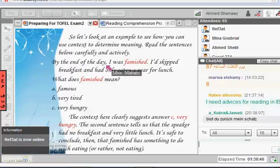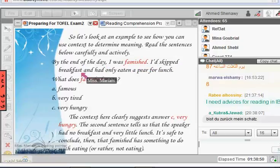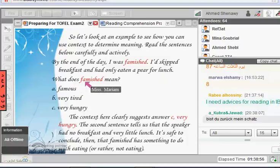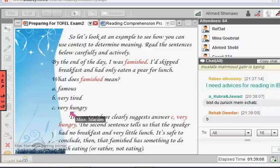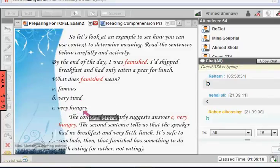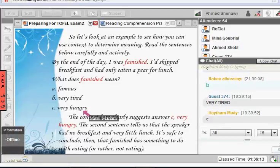By the end of the day, I was famished. I had skipped breakfast and had only eaten a pear for lunch. What does famished mean? Okay, does it mean famous? It sounds like famous. Does it mean very tired? Maybe. Does it mean very hungry? Possibly.